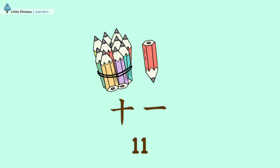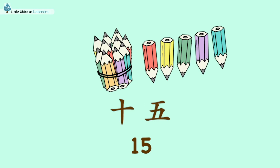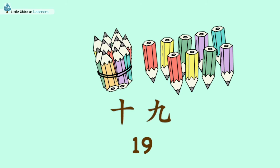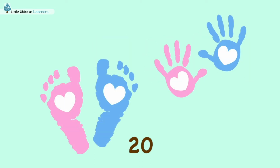11. We do the same for 12, since it's 10 plus 2. 12. We follow the same pattern for 13, 14, 15, 16, 17, 18, and 19. What's the number that comes after 19? 20. If we put my hands and my toes together, we get 20.